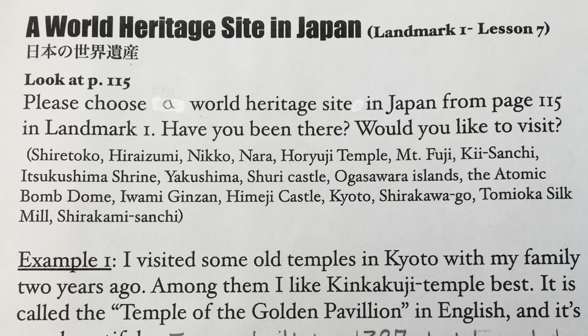Please choose a World Heritage Site in Japan from page 115 in Landmark 1. So I have two questions. Have you been there? 行ったことありますか? Or would you like to visit?